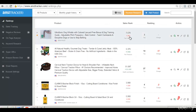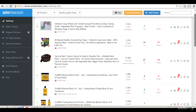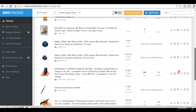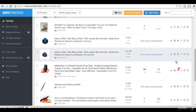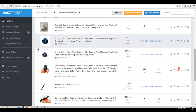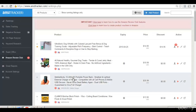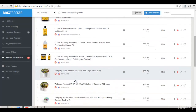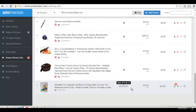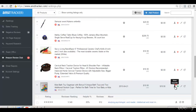The other site, I already talked about it before, AMZ Tracker. Okay, so you can put your products in here, and you can have people apply to leave you reviews just the same. Okay, and it's part of the Amazon Review Club. So within that, you could pick and choose the people that you want to work with for this as well.